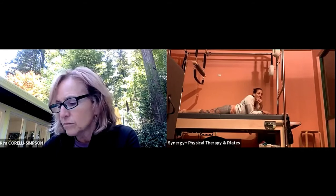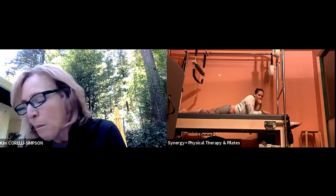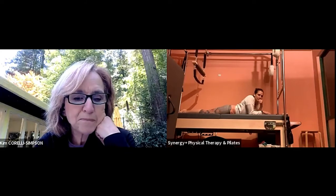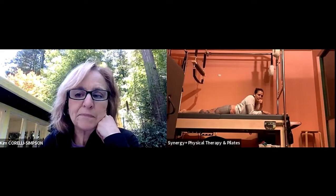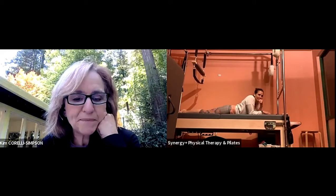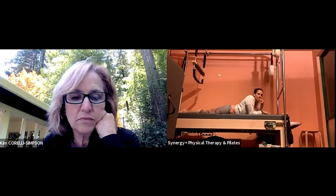Now, who are you thinking? What's the spine? You're thinking spine. What's the difference of origin and insertion with rectus and psoas? Well, rectus would be coming from your hips, versus your psoas connects to your spine. And where do they insert? Where do they finish? The psoas would be to the greater.